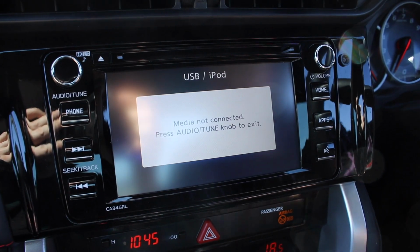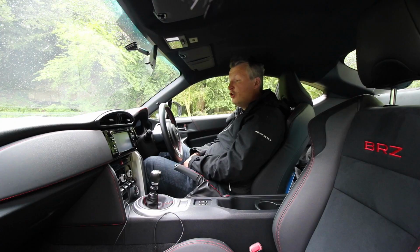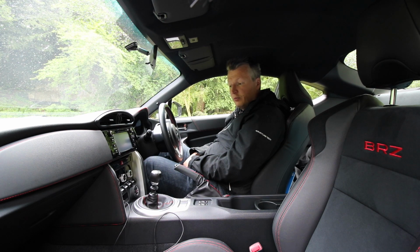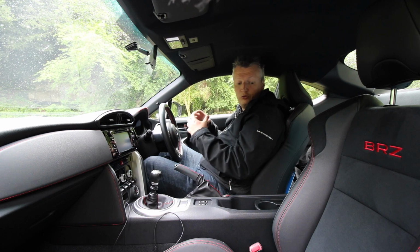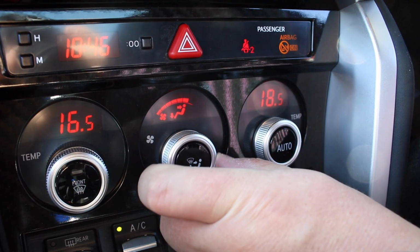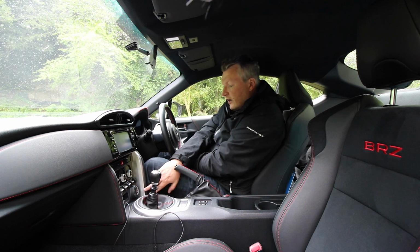The infotainment system is of a decent size. Our model doesn't have navigation. It does have DAB, it does have Bluetooth, it doesn't have Apple CarPlay, but the sound system is very good in itself. It's quite bassy as well, and especially with this size of environment, you do get real feeling from the music.